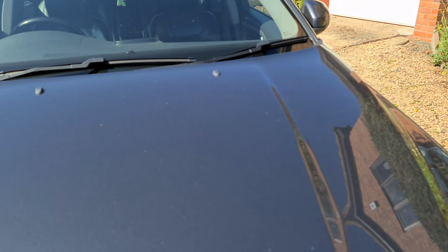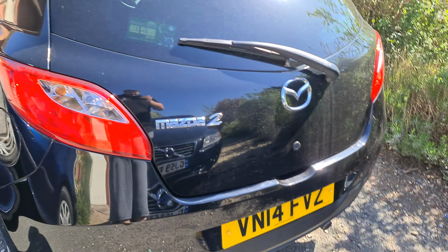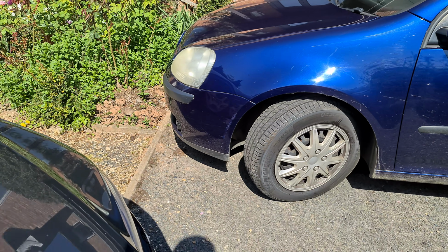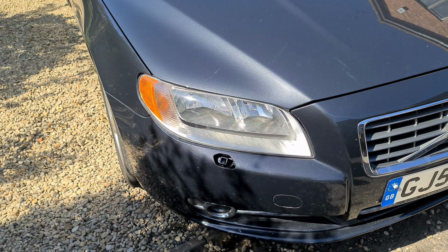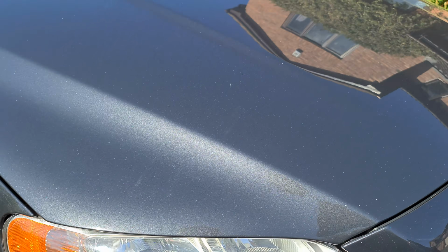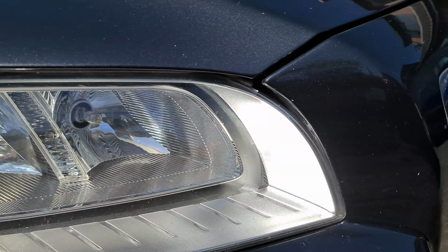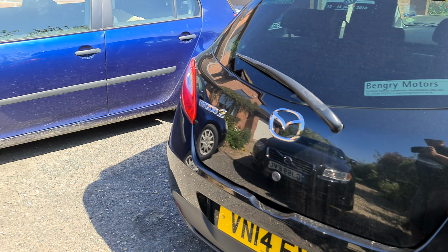Make sure you wash the car regularly, give it a nice wax as well. As you can see, this Volvo's been waxed, as has the Mazda and the Golf. So yeah, just stay on top of that. Again, wax your headlights as well. A lot of people leave these out, but wax your headlights because it gives them that extra layer of protection. Actually, these Volvo headlights are in very, very good condition, considering they're 10 years old. So just bear that in mind.